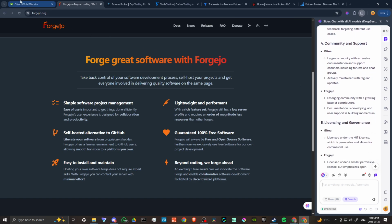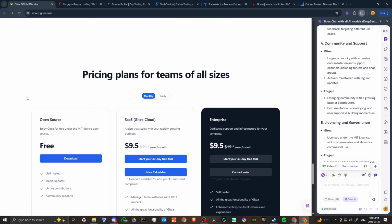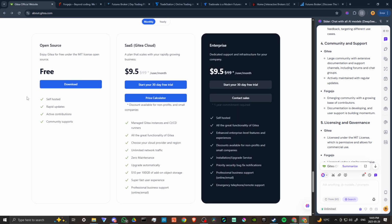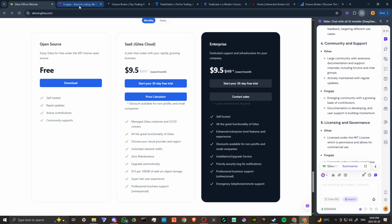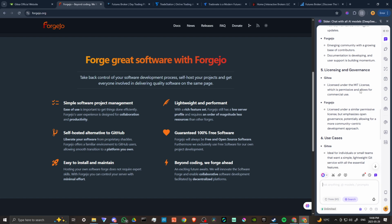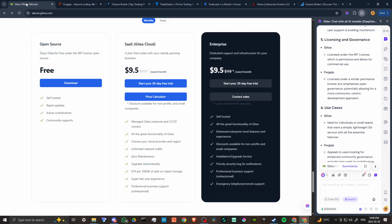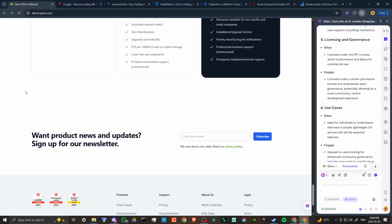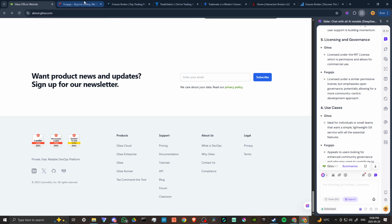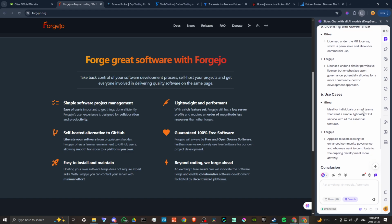Gitea has a large community with extensive documentation and support channels, including forums and chat groups, and it's actively maintained with regular updates. Forgejo is an emerging community with a growing base of contributors. Documentation is developing and user support is building momentum. Gitea is licensed under the MIT license, which is permissive and allows for commercial use. Forgejo is licensed under a similar permissive license, but emphasizes open governance, potentially allowing for a more community-centric development approach.